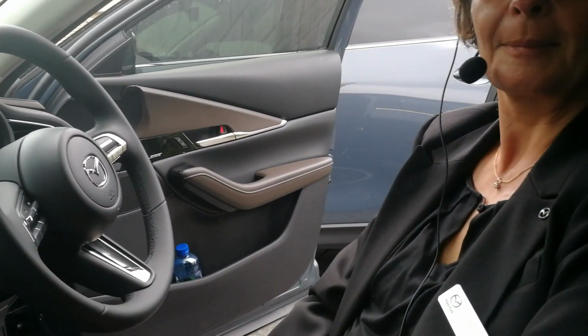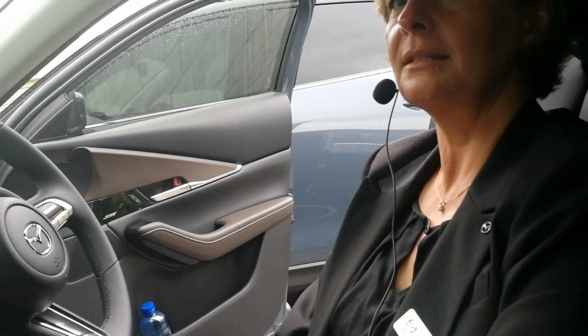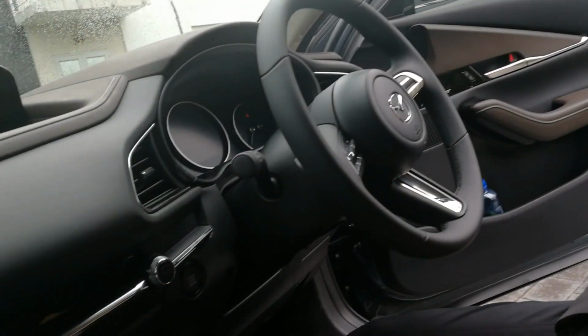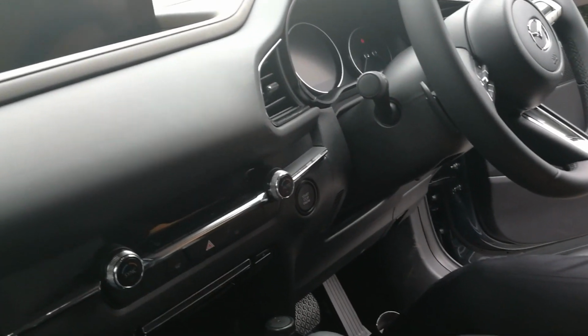Give us prices. So the Active starts at 469,000. The Dynamic at 499,000. And the Individual that you see here comes at 540,000.